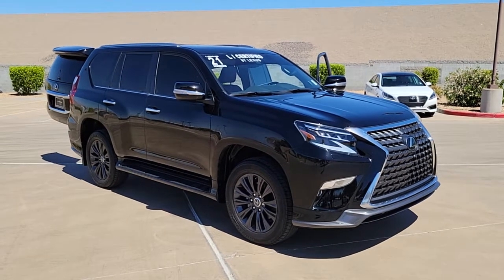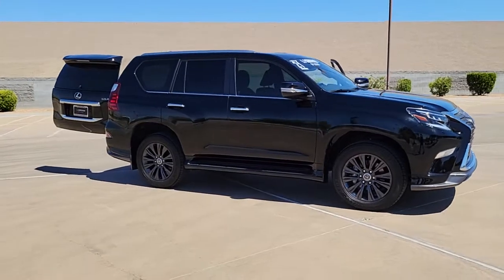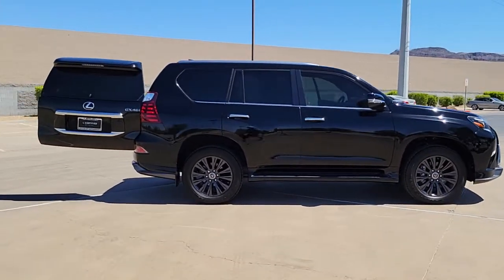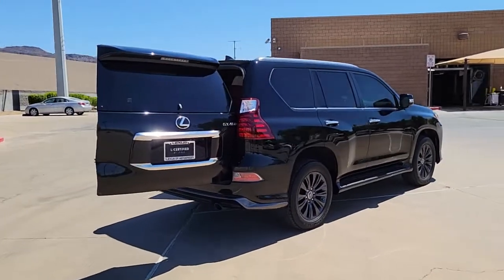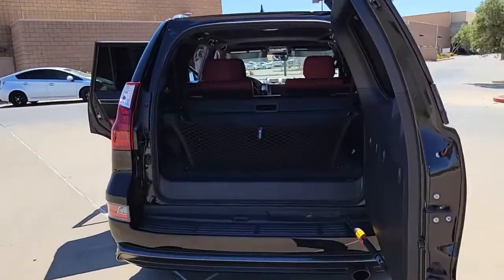Picture yourself in the 2021 Lexus GX. This vehicle still has fewer than 25,000 miles on the clock, so it won't last long. Enjoy a view of this handsome and rugged Lexus GX, the midsize all-wheel drive luxury SUV with three-row seating, a host of luxurious amenities, and serious off-road aptitude.